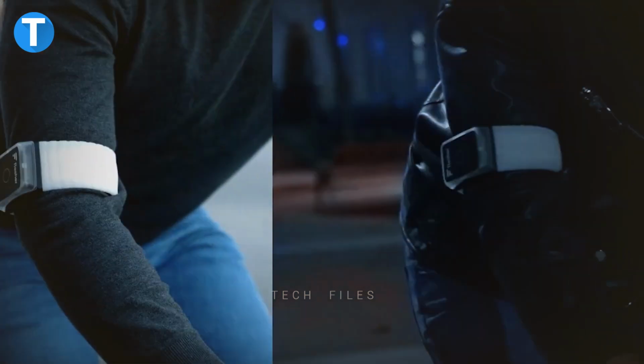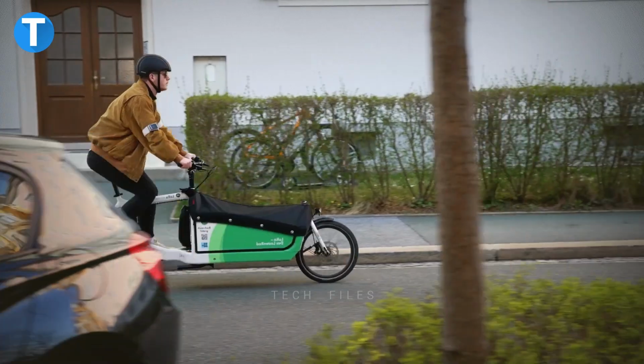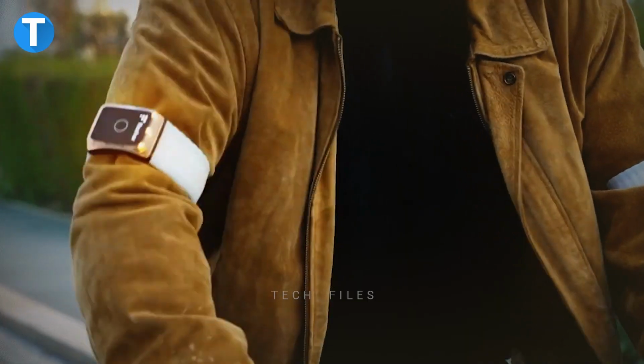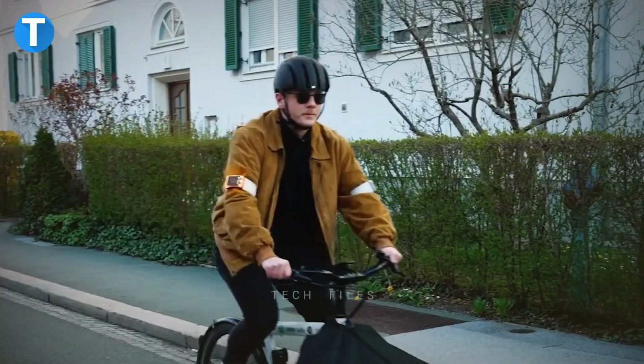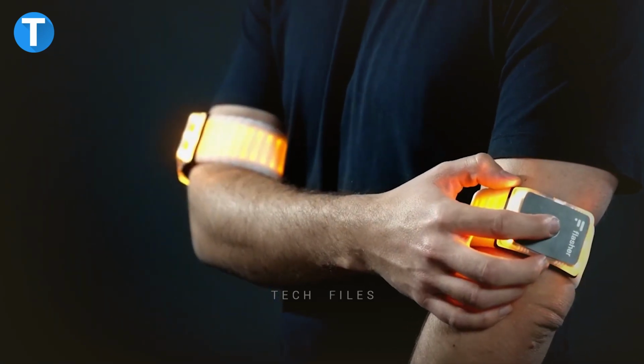Riding while wearing the Flasher armband is super comfortable and doesn't affect your rides, as you can always keep your hands on the handlebar. Depending on where you want to turn, just lift your elbow to indicate your direction or use it as an emergency brake light when you suddenly need to brake hard. The Flasher armband can be used both at night and during the day.